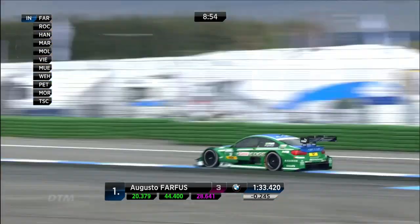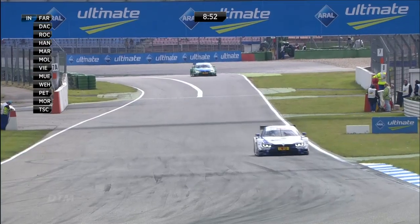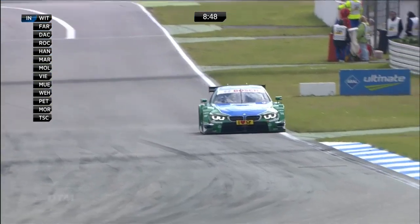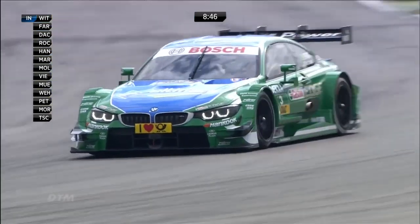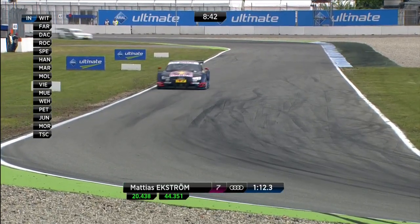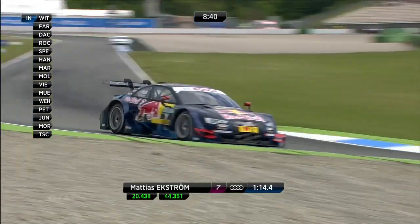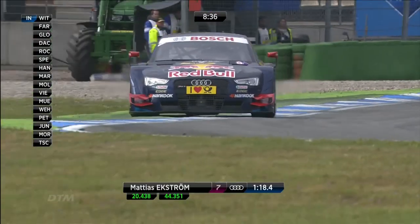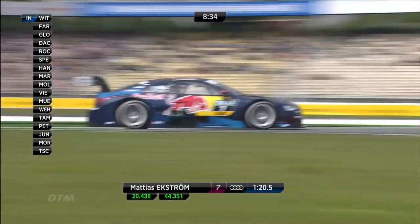Yes, that's pretty good, and already you'd think that might put them safe, with only the slowest 5 being eliminated from this first part of qualifying. Marco Wittmann has since gone quicker though with a 1:33.1. So Farfus, who had the most race wins of anybody last year, 3 wins, one of which was here at Hockenheim, second in the championship. It's been bumped down to second in qualifying now.